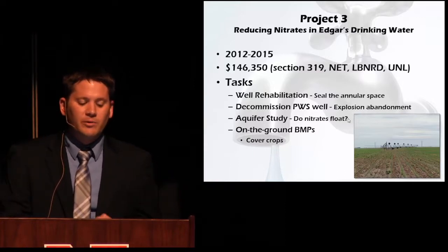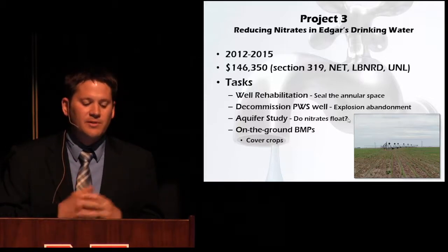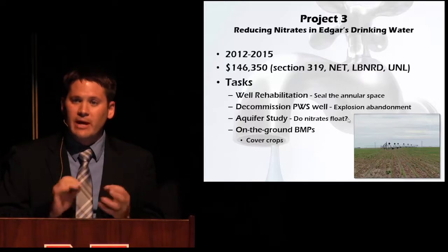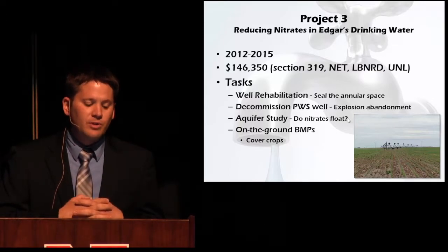$150,000, looks at some well rehabilitation, which is specific to sealing the annular space, and I'll explain what that means here in a second. Decommissioning public water supply well, and we're going to try to do some explosion abandonment on that, and I'll explain that. Do an aquifer study, do nitrates float, and on the ground BMPs.